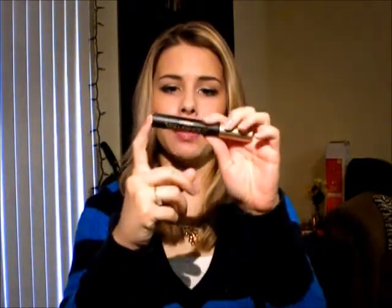I actually ran out of mascara, so I tried this Voluminous Carbon Black by L'Oreal. I feel like everybody and everybody's mom has been talking about this since, I don't know, maybe the beginning of YouTube. It's just a really old mascara. But I really love the color of it.